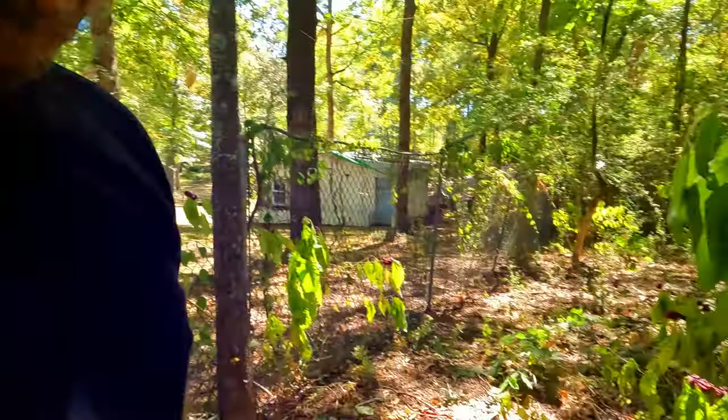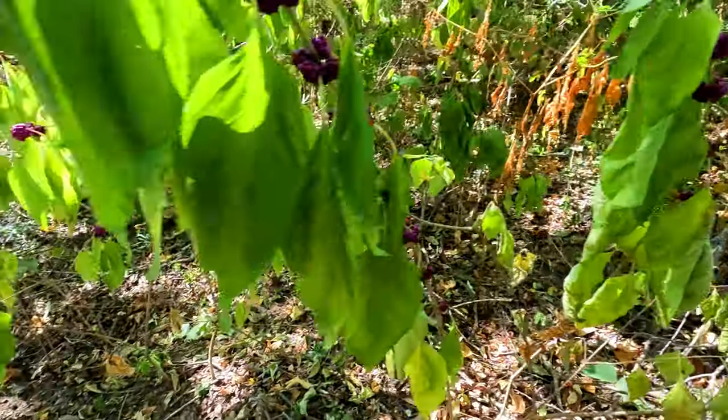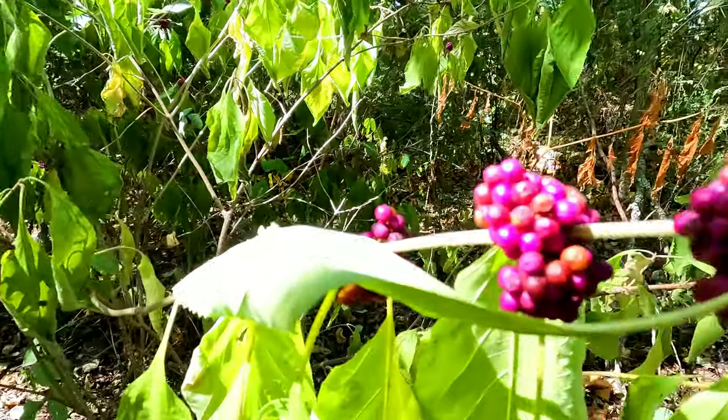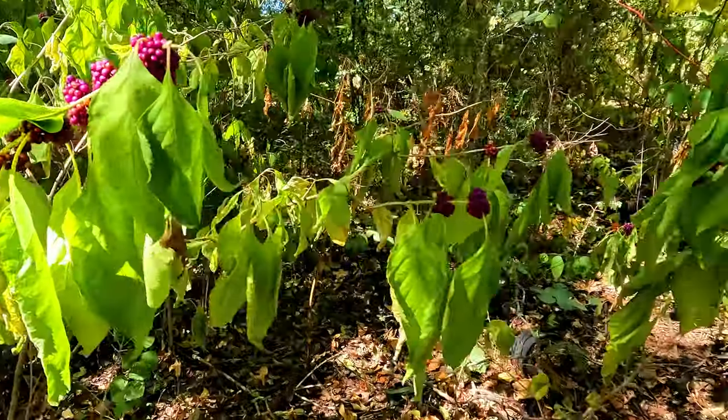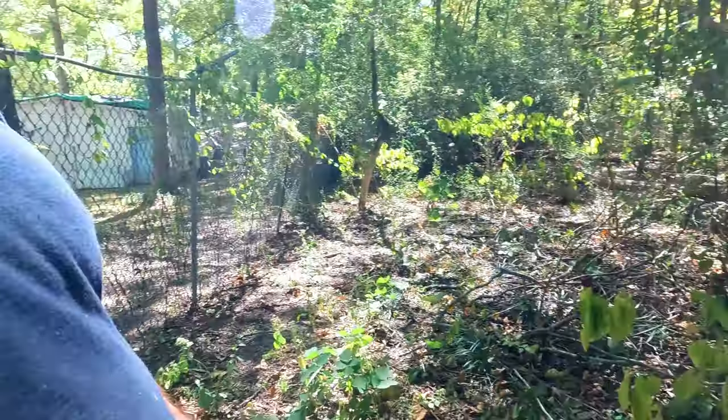But here is the berries. They're kind of dull today. They were really bright the other day, but the cold got to them. They're usually a little more bright purple. But do not eat those berries. I wouldn't even mess with them. I wouldn't even touch them.